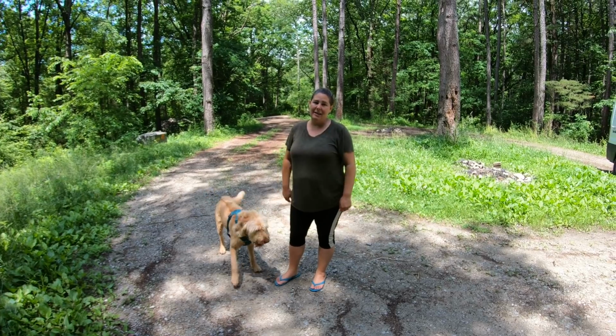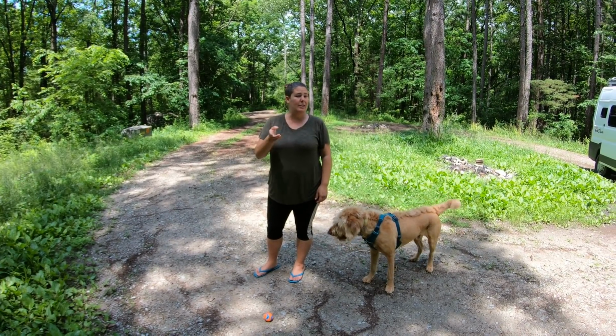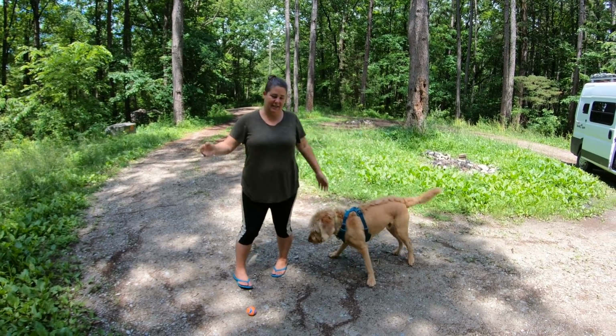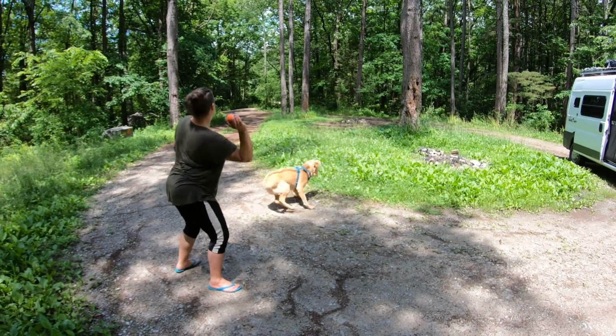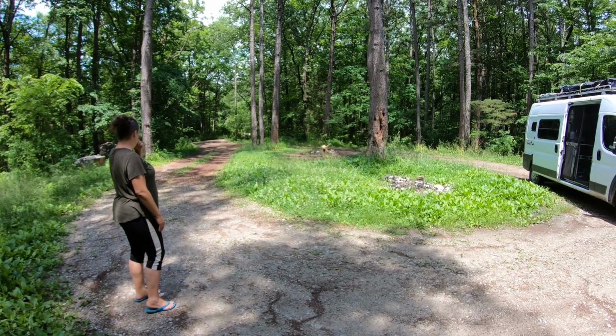Yes, very good spot. And we have 2 bars of Verizon cell reception, which is working really fast, so this is a great spot for the middle of the woods. Yeah, Rudel likes it. Yeah, Rudel is enjoying himself.